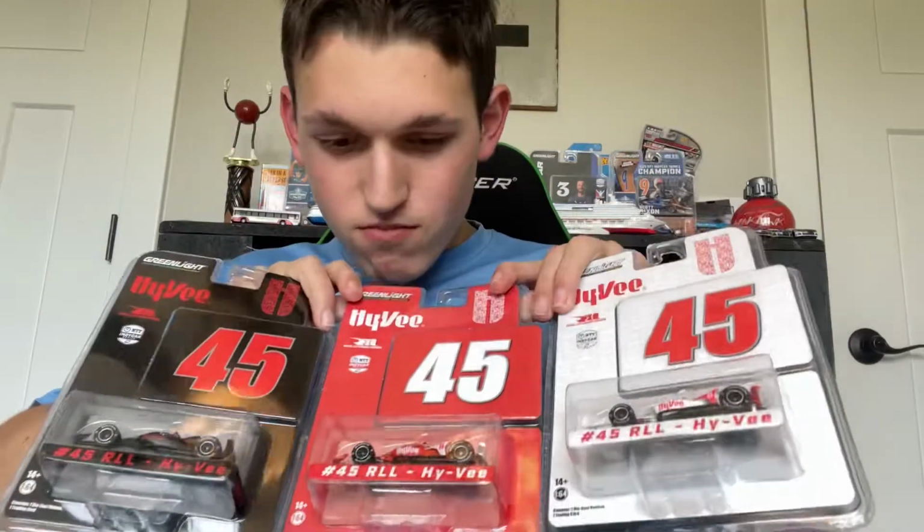So, ladies and gentlemen, I went out and bought these. These are all three of the HyVee IndyCars, essentially a promotion with HyVee, Greenlight, and, I don't know, Rahal Letterman Lanigan Racing. These are three fantasy liveries, I guess, made up for the little promotion that HyVee and Greenlight did.